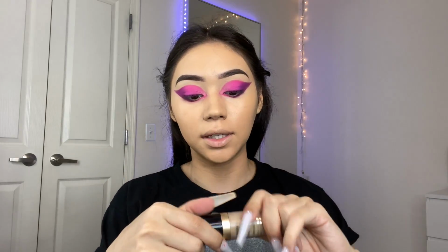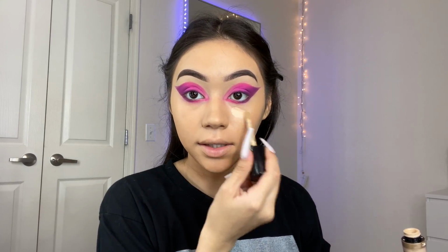All right, so for concealer, I'm going to be using the same concealer that I used to prime my lids, and this is the Born This Way Too Faced concealer, per usual. And I'm just going to bring this a little bit lower than I normally do because of the eyeshadow that we have on today.